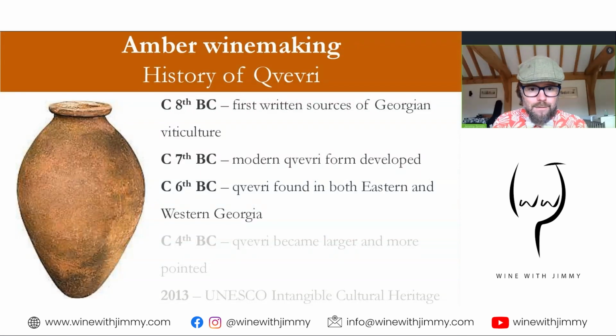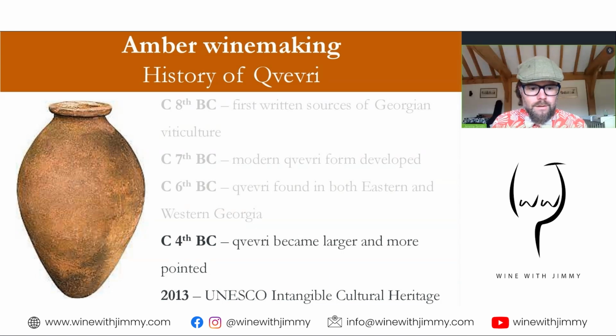Also, Homer's Iliad mentions wines from the Colchis area, which is the land of the Golden Fleece, and that's the modern-day Guria or Samegrelo area on the Black Sea coast. In the 7th century BC, the modern qvevri form was developed, and then in the 6th century BC, we have qvevri being found in both eastern and western Georgia, and the shapes or forms of them differed between the two. Then we come down to the 4th century BC onwards, and the bottom part of the qvevri from this time becomes more pointed, and that's to bear the weight of the earth around them. They also, around the same time, become a larger vessel.